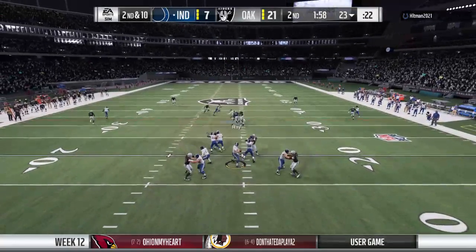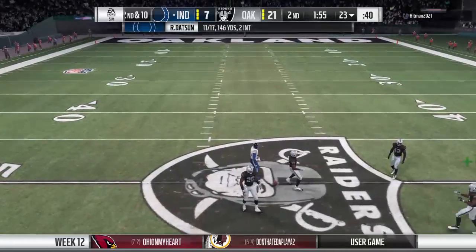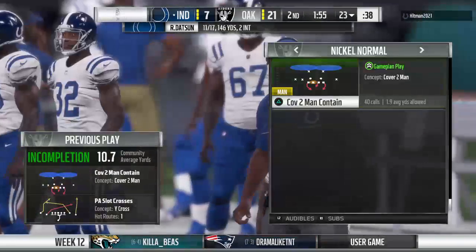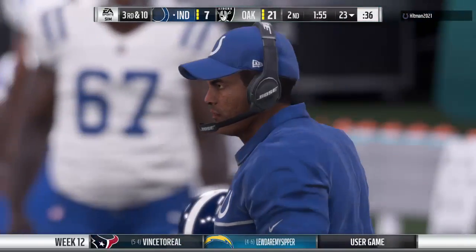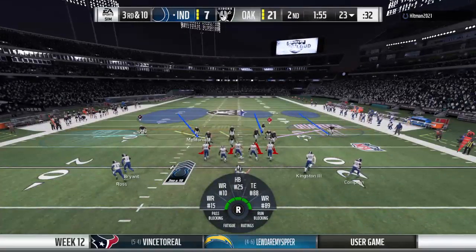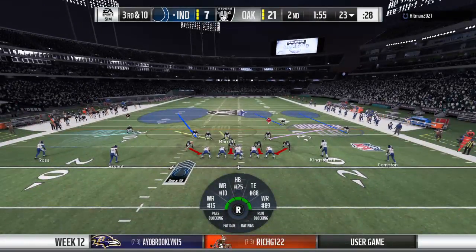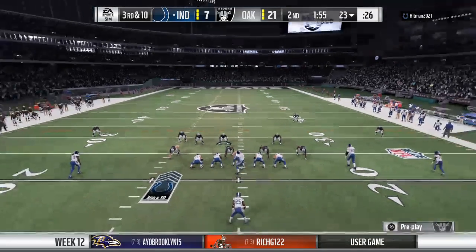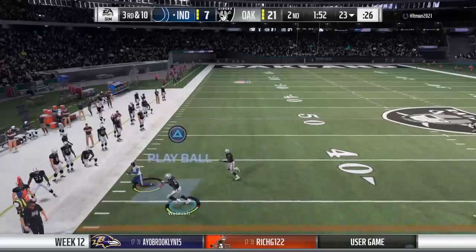Now back to throw. It's incomplete. Took a shot, couldn't connect. John Ross, the one he was looking for. And it's 3rd down. Feels like they're getting caught in between here because they did completions on 1st and 2nd down. Now you got to worry a little bit about the clock because you prefer not to give them another shot here in the first half. But if you don't pick up the first down, guess what? You're likely going to have to.